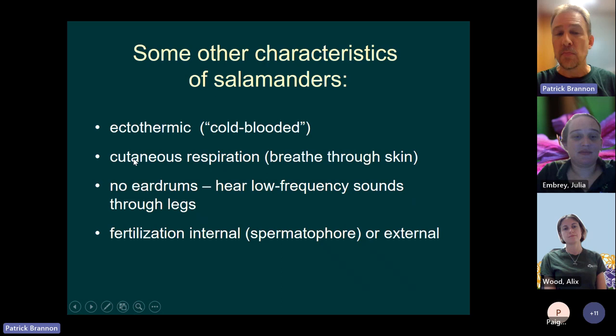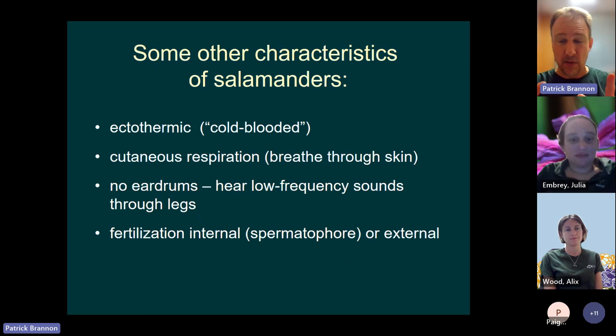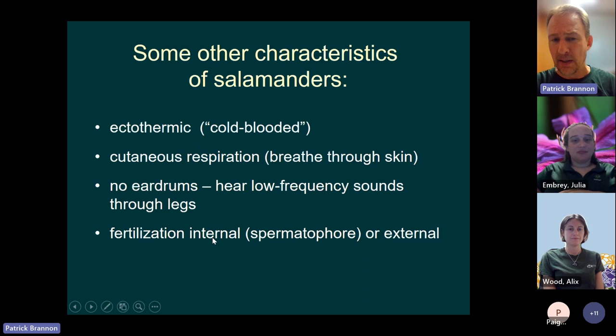Most salamanders breathe straight through their skin. And for most species, that's exclusively how they respire, through their skin. We'll talk more about that later. They don't really have eardrums. And unlike a frog, fertilization of the eggs takes place internally for most species, not externally.